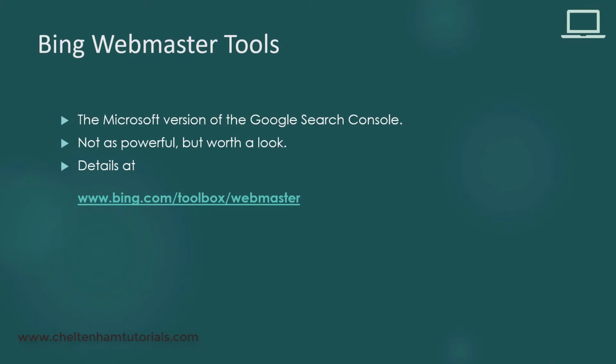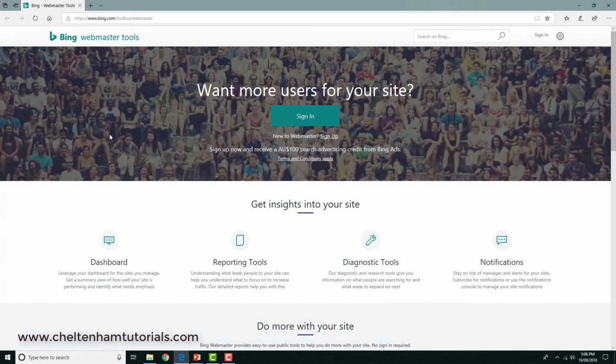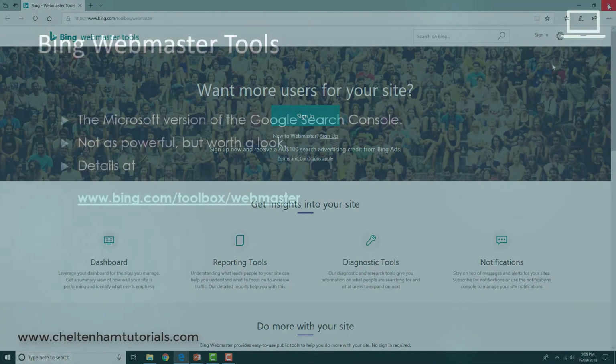There is actually a Bing Webmaster tool as well. It's nowhere near as sophisticated as the Google one, but it might be worth taking a look. You maybe just see things from a slightly different perspective. Much like the Google Webmaster tools, or Google Search Console it's now called, you just go to the appropriate website, sign in, and it'll start collecting data, and it'll help you maintain your website.